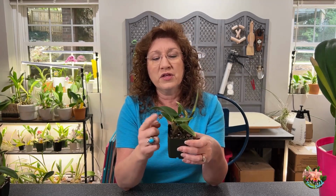This is a miniature cattleya. Now this is SLC Candy Sparks Red Candy Stripe crossed with SLC Memorial Trudy Marsh Sun Blast. And back in that video, we had one new growth that was coming out of the plant. Well, since then, this pseudobulb here that was the new growth back in June, it has matured.